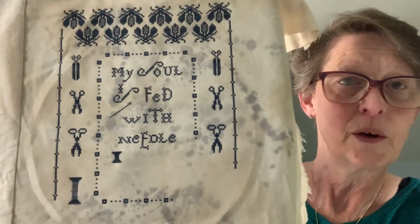This one is a Stitcher Sampler by Primitive Hare. I am stitching this on 32 count Platinum Lugana that I over-dyed myself, and the floss is Weeks Dye Works Fathom. So this is where I've gotten so far. Like I said, she has a little bit of a hoop mark, but I don't want to keep ironing them. But there we are.